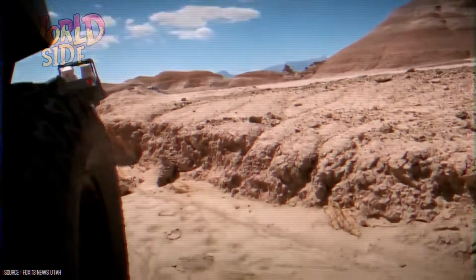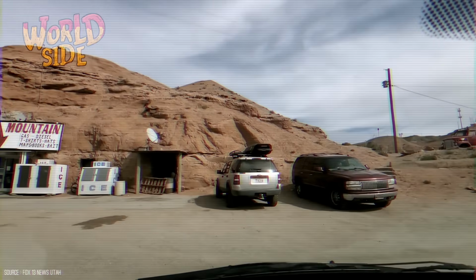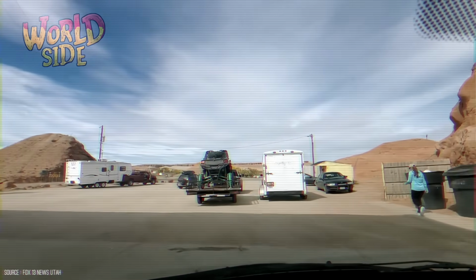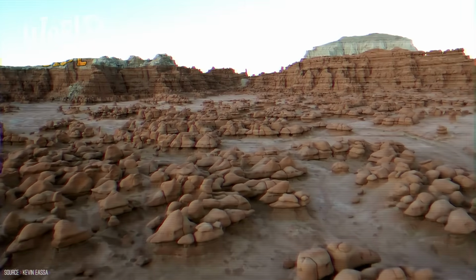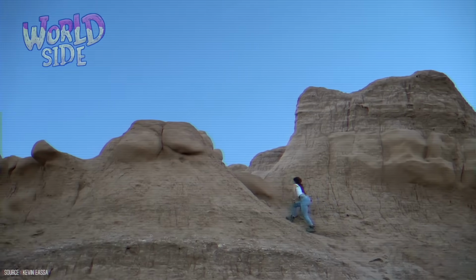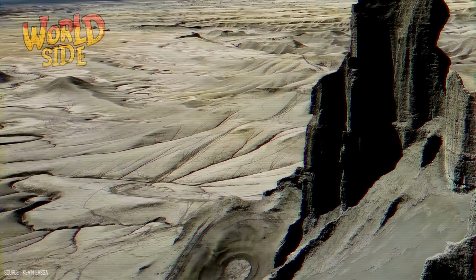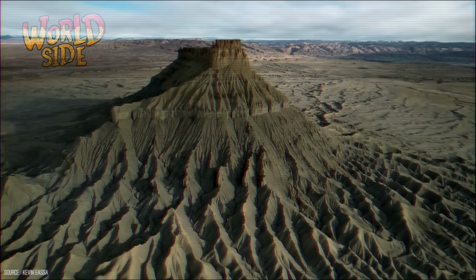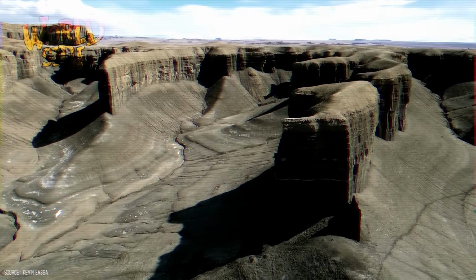But this town isn't just about space simulations. It's also home to Hollow Mountain, a quirky gas station carved directly into solid rock. And it's a perfect launch point for Goblin Valley and Capitol Reef. Remote? Definitely, but that's its charm. Endless space, endless silence, and a wild imagination waiting to be set free.